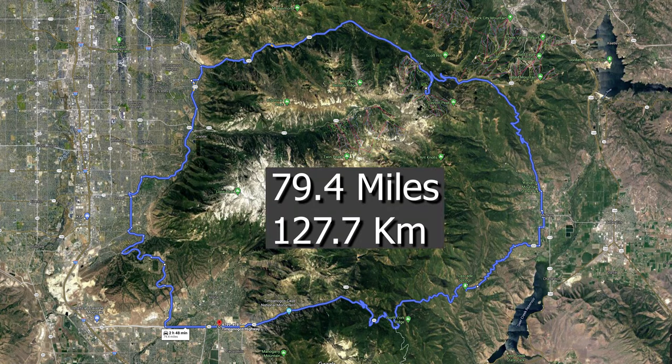So I hope that was useful to see what it's like with power consumption and how well a Tesla performs in mountain driving. And this was a lot of mountain driving, as you saw. And also we had lots of fun seeing the fall colors along the way.